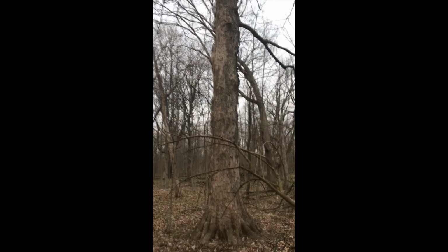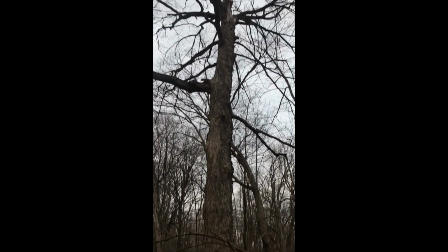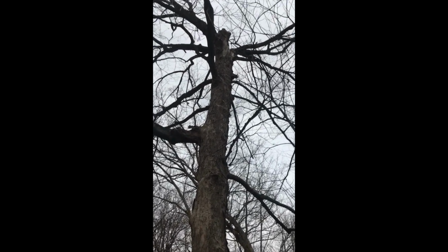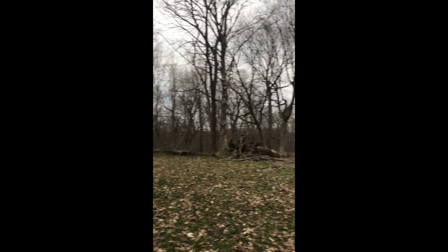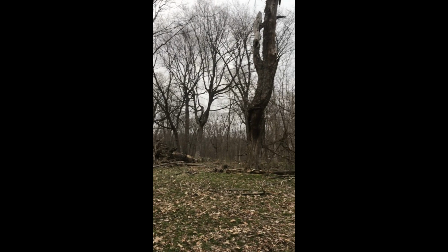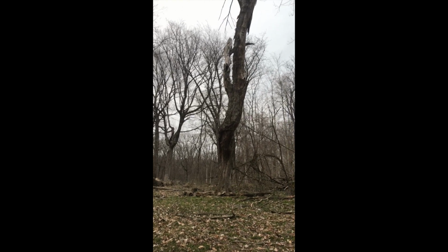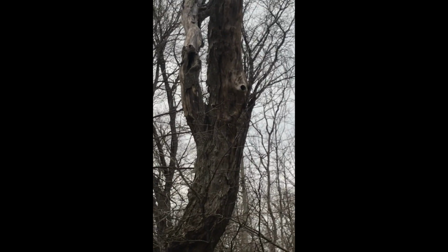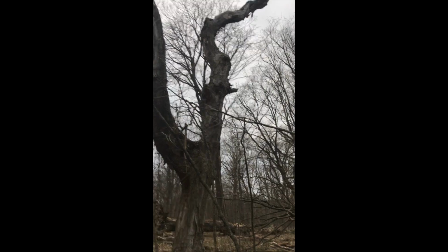Unlike most bottomland tree species, sugar maple can be quite long-lived, living more than 200 years. As sugar maples age, they develop broken branches that can provide habitat for cavity nesting birds and mammals. Broken and decaying trees also contain wood-eating insects that are an important food source for wildlife.